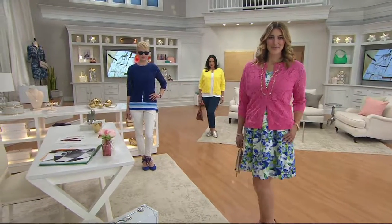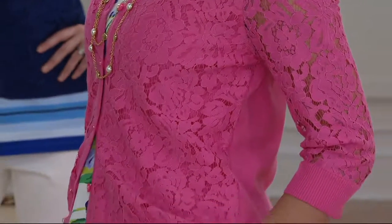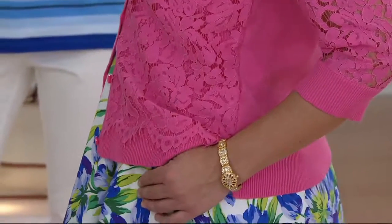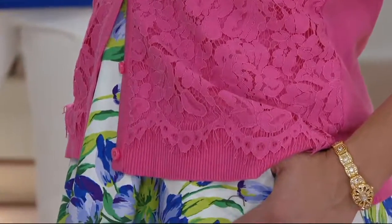No doubt. Come on. Remember last week when Bobby the stylist did lace on lace and it looked so great? We do this over some sort of lace, kind of flowy pink maxi. Are you kidding me? That pink is so good. Yeah, it's really good. Wow. Okay, I love it. Look at the eyelash on the edge. Isn't that beautiful?